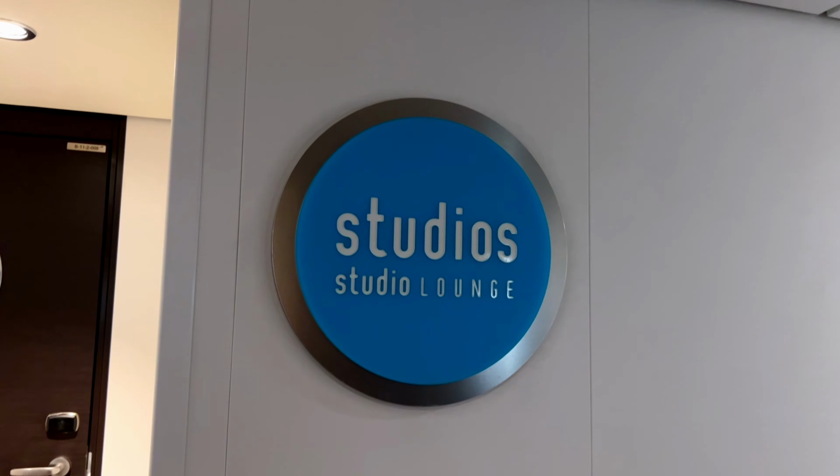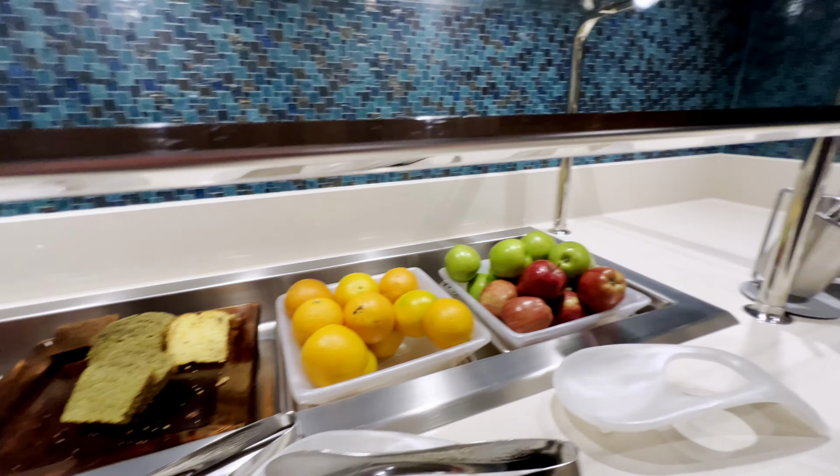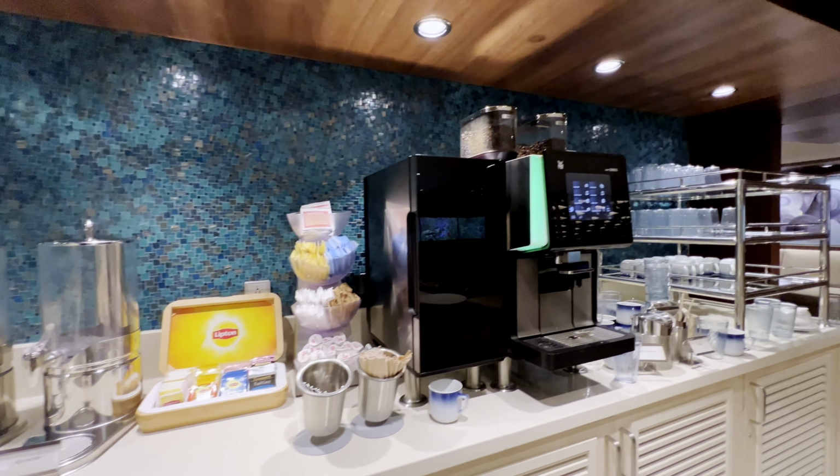Also, one thing that's cool with these studio rooms is there is a lounge that's shared between all the studio rooms, which has an espresso machine in there. They also have some juices, some light snacks, and there are a lot of chairs and some board games. That way, if you want to get out of your room and socialize a little bit, there's a nice place to do that.